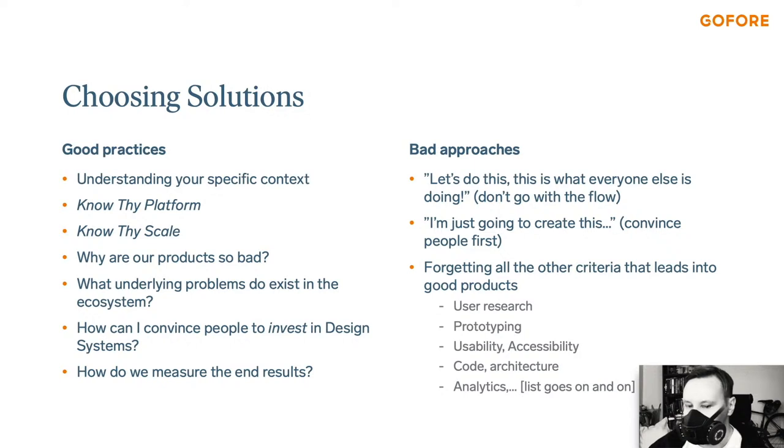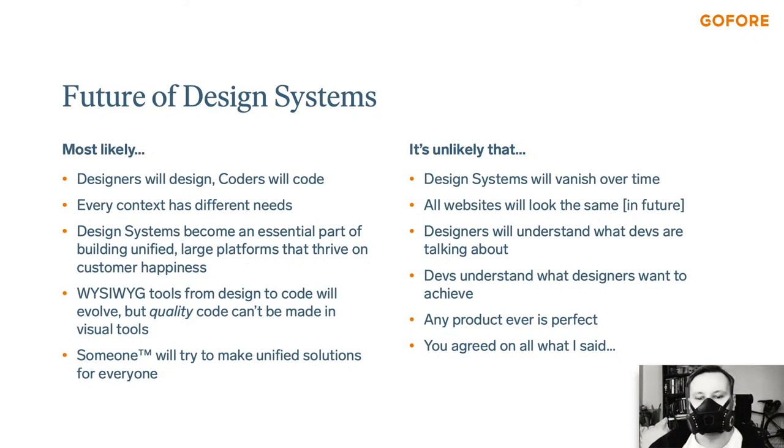Of course, it's a bad idea to do something just because other people are doing it. Also, consider that a design system is just one part of building great products. Future of design systems: I think design systems are here to stay. They may change over time and evolve to some new forms, but we still need a way for the designer and developer to find a common ground, a common vocabulary, a common set of know-how on how to build the product you are doing now. The web is a platform that cherishes unique visual looks, so it's unlikely that a one-size-fits-all solution will ever be found for design systems.